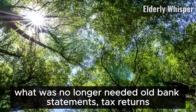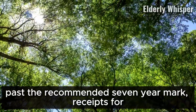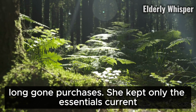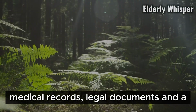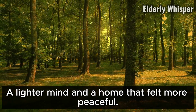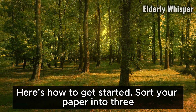She shredded what was no longer needed. Old bank statements, tax returns past the recommended 7-year mark, receipts for long-gone purchases. She kept only the essentials: current medical records, legal documents, and a few truly meaningful letters. The result? A lighter mind and a home that felt more peaceful. Here's how to get started.